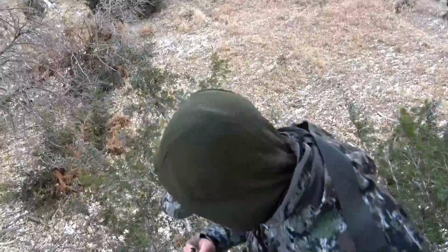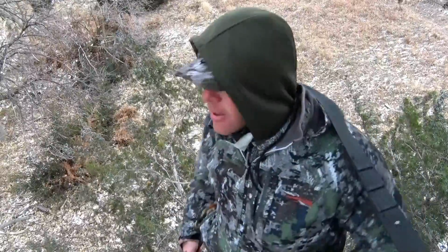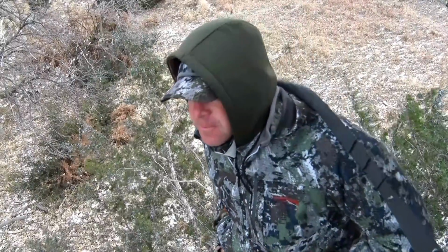Yeah, baby. Oh, that was a really nice 10 point. They came along this area on that far side of the creek, and I ranged him at 35 yards. And I think I put a real good shot on him. He ran off, but I could see a lot of blood coming out, so I think it was a good shot. That was a good 10. I'm sure it's a 4.5-year-old deer. And a really good 10, so.